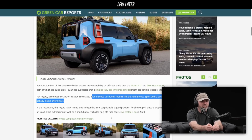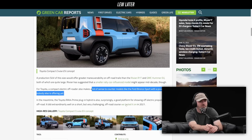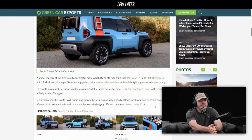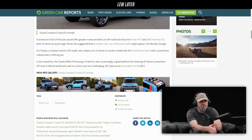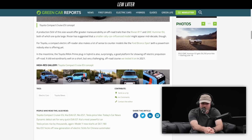Did they say anything about availability or if they're even going to make it? Off-road cruiser we are testing. A production SUV of this size would offer greater maneuverability on off-road trails than a Rivian R1T or a GMC Hummer EV. Both are quite large. For Toyota, a compact electric off-roader also makes a lot of sense to counter models like the Ford Bronco Sport. Okay, I don't know. It's still in concept territory, but you can send an envelope to Toyota if you want.